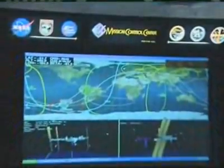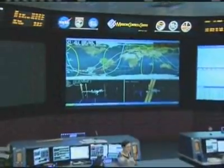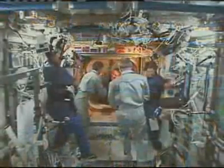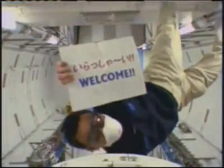SpaceOps was founded in 1990 to foster continuous technical interchange on space mission operations and ground data systems, and to promote and maintain an international community of experts on space operations.